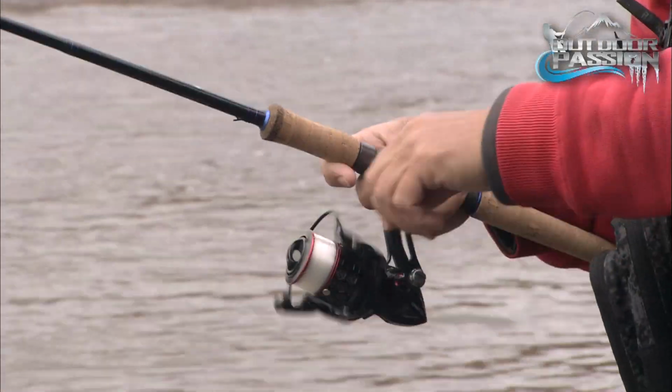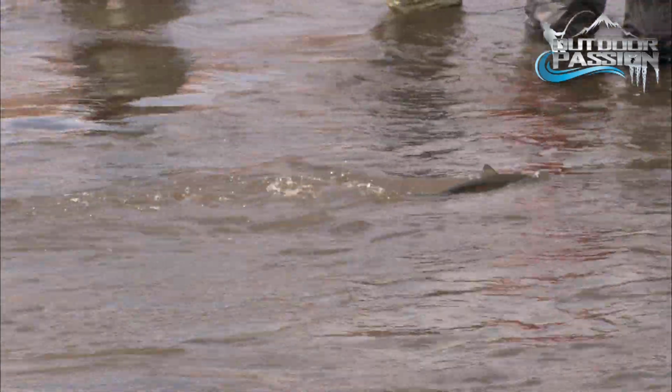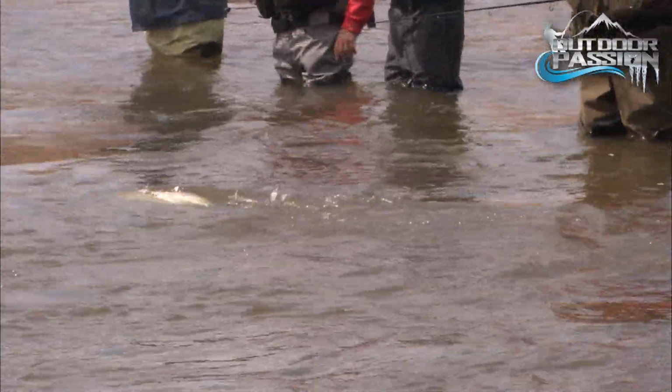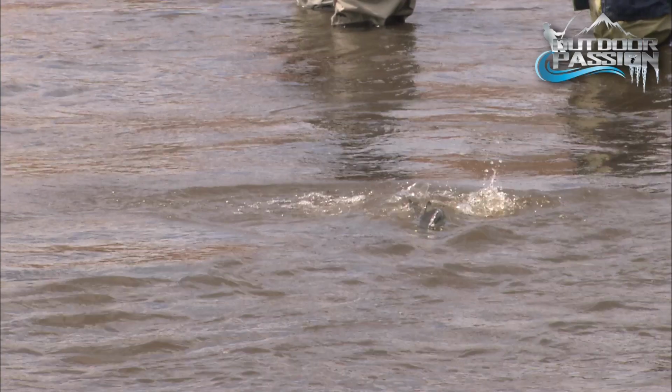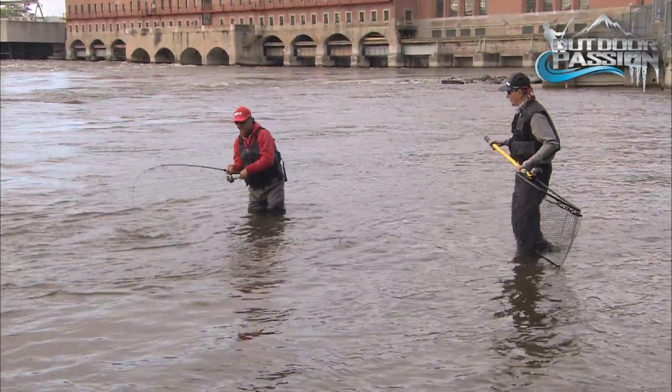Although a scrappy fighter, shad are a fragile fish. With paper-thin mouths, it's so easy to rip the hook out if you horse them in. They're not as hardy as they look. Once landed, treat them with care.